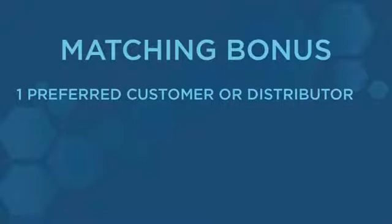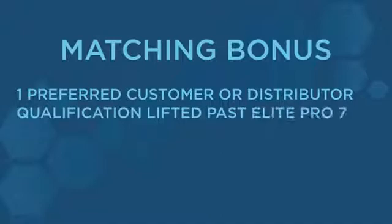Now, we require this until you attain the rank of Elite Pro 7. Now, this is paid as Elite Pro 7. This does not mean that you hit it once and then drop down to Elite Pro 6 and not have to then enroll somebody with 100 PV in order to earn the matching bonus. You must be paid as Elite Pro 7 or above in order for this qualification requirement to be removed.